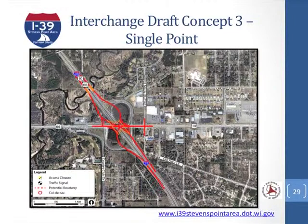A couple other key notes on the single point is single points are typically the most expensive design, and that's partially because the bridge structure is such a large structure to build. And so that's where a lot of the cost comes in. Also, maintenance of traffic is challenging. So if a single point design were to be constructed, there's a possibility that this section of roadway would have to be shut down for a year to construct the bridge.